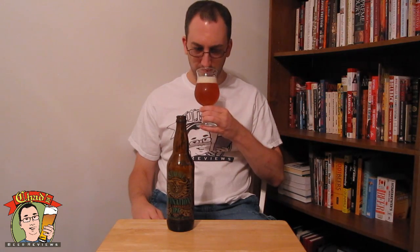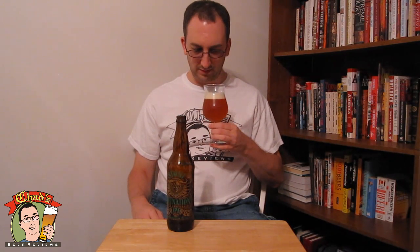Massive tropical fruit. It's not so much like the tart citrus of grapefruit and tangerine stuff. This is more like mango, papaya, passion fruit. Very sweet smelling, it almost smells like juice. Let's see if it tastes like juice. Cheers.